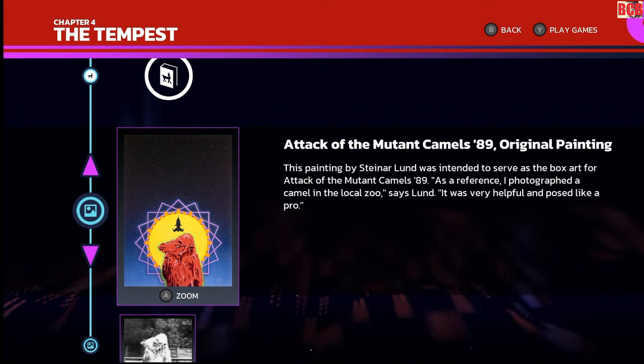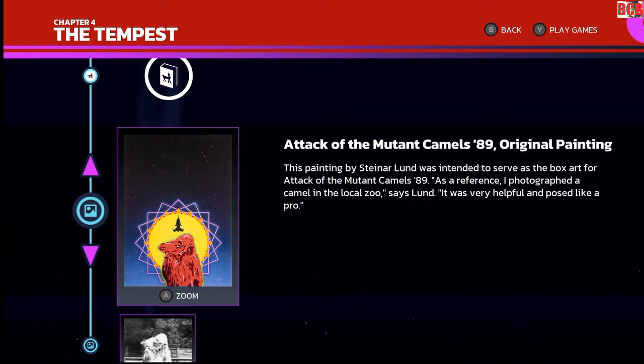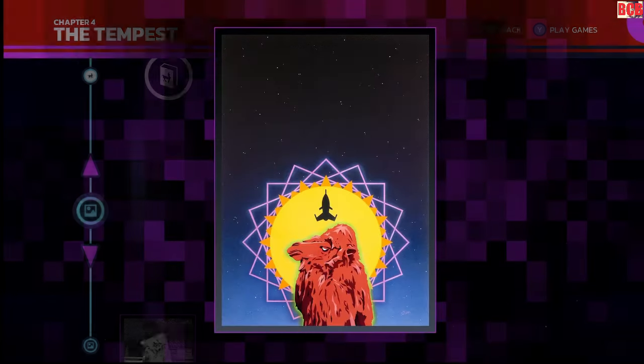Here's an original painting by Steiner Lund. Very cool. He photographed a camel at a local zoo. It was very helpful and posed like a pro. Love it, guys.